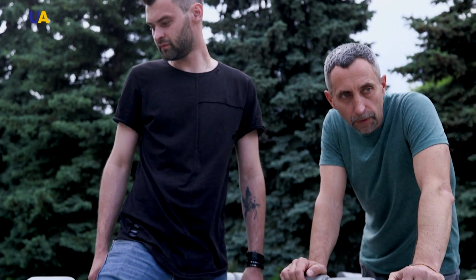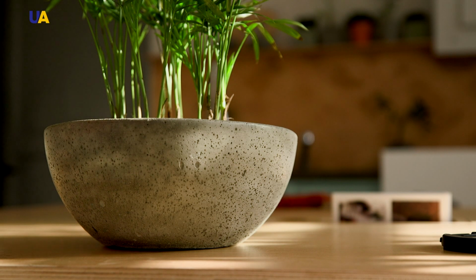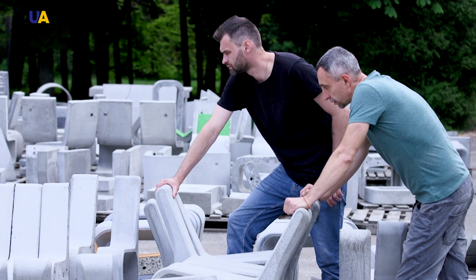Yesterday, Andri's excavators crushed concrete buildings, and now he is carried away with flower pots made of the same concrete. But Serhiy Duds arrived at this material from a completely different side. I wanted to become an architect. But since I had to get training, and there was not much time at the age of 16 to do this, I went into the hotel and restaurant business.